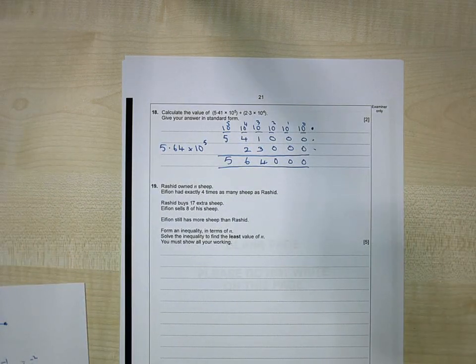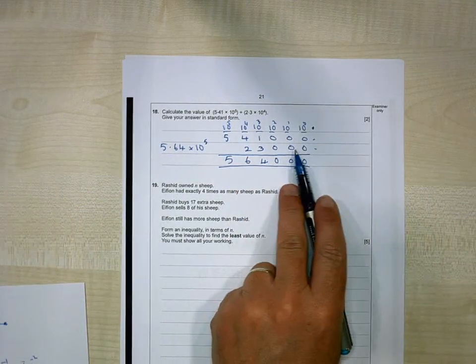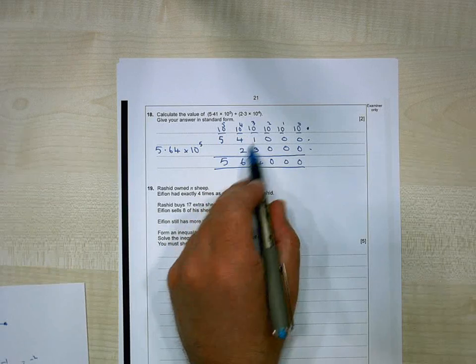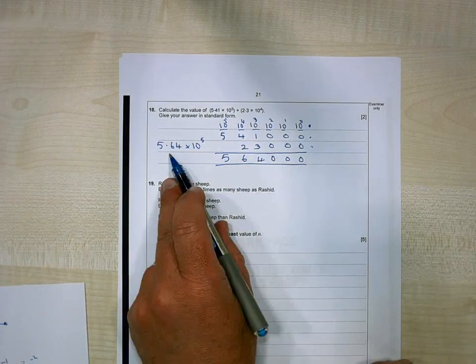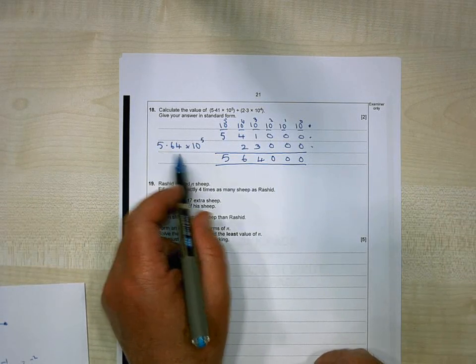If it was a subtraction, you'd do exactly the same. But no, you would do the same thing. So if we were subtracting those, we'd have 0, 0, 0. Then we'd have to borrow from that. You'd end up with just a different set of digits, and then you turn it back in the same way. It's always a number between 1 and 10, that part of it.